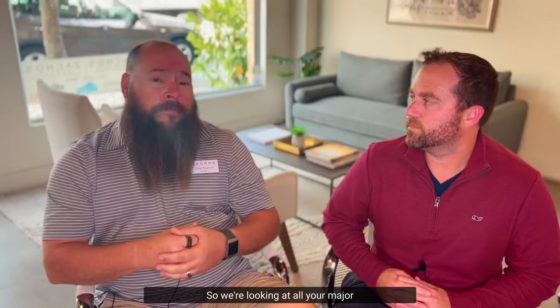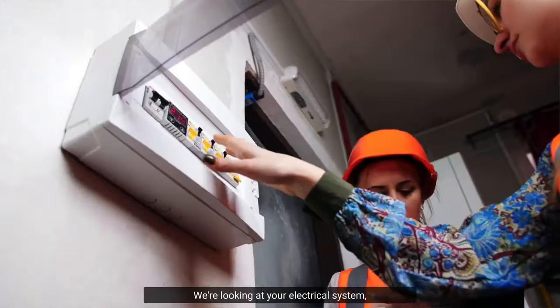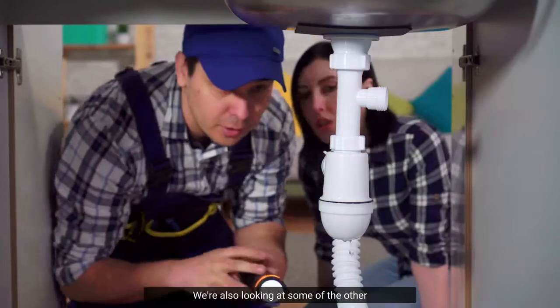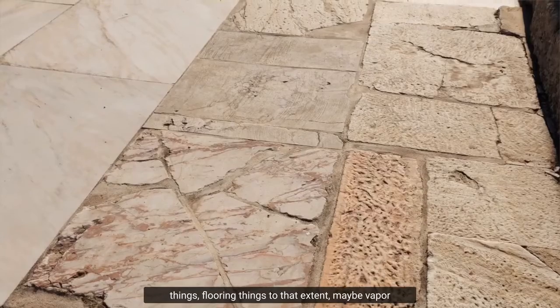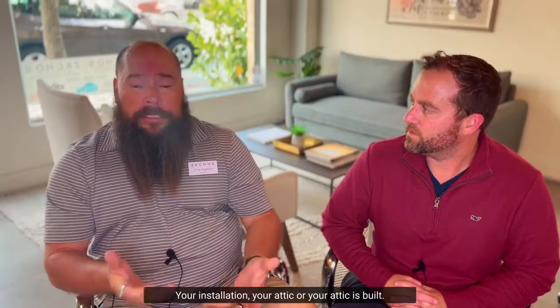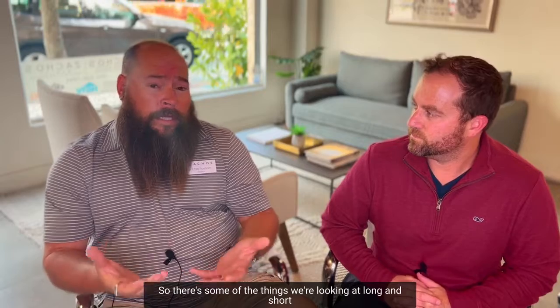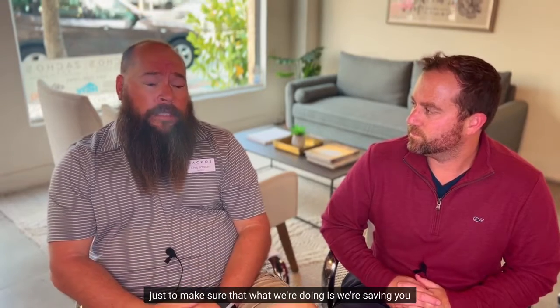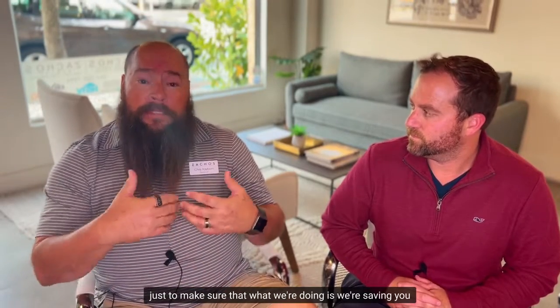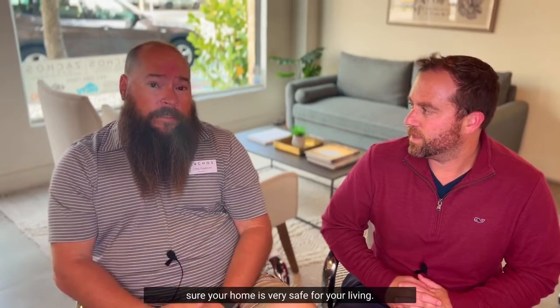So we're looking at all your major systems, your roof, your HVAC system. We're looking at your electrical system. We're looking at your plumbing. We're also looking at some of the other things, flooring, maybe vapor barriers and crawl spaces, your insulation, your attic, the way your attic's built. Long and short, we're making sure we're saving you money and not costing you a lot of money, and also making sure your home is very safe for your living.